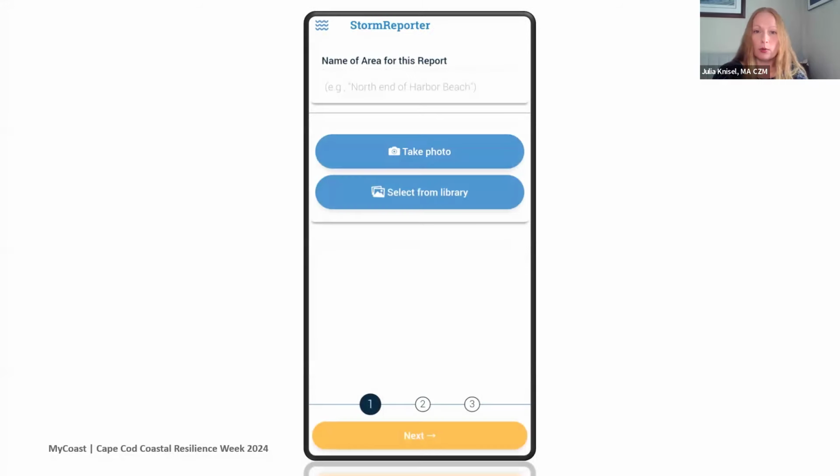Once you click on the storm report button, you're presented with the first page of the report. In here, we ask you to enter a common name for the location where you're reporting. So the beach name, the neighborhood, a landmark, something to help orient people to the location of your report. And then you have two options. You can take a photo live, or if the weather's inclement, you can get out of your car, take some photos with your cell phone, run back to the car, and then you can start your report and select from the photos that are stored on your phone. So whatever you're comfortable with, either take photos live while you're using the app, or you can select from photos that you previously took and saved onto your phone, whatever you choose.